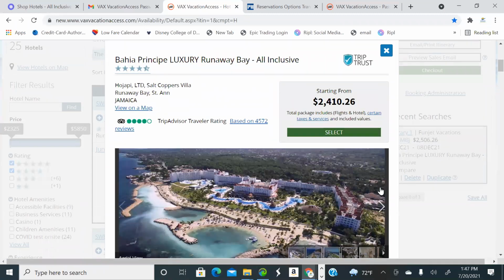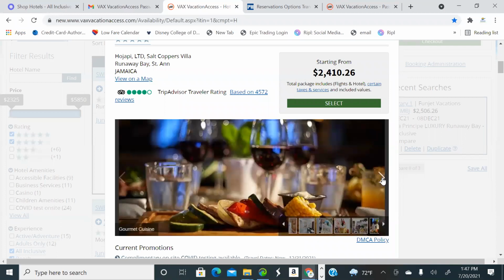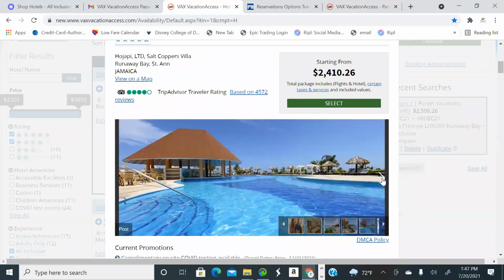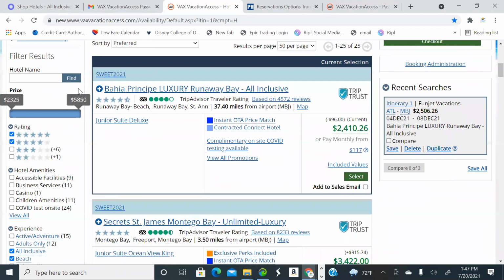Bahia. Oh, that's pretty. That's nice. And when I like to send quotes, I like to send them pretty much a low, a medium, and high price point. So let's say Junior Suite Deluxe, but let's say they want an ocean view. Well, how do you send them a quote with an ocean view room using VAX?